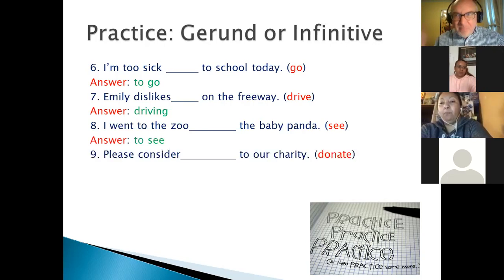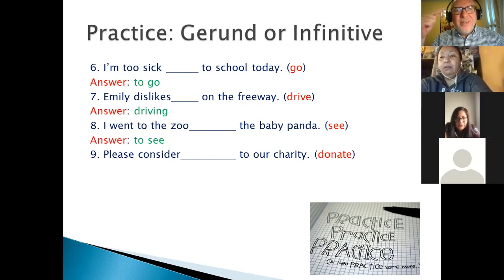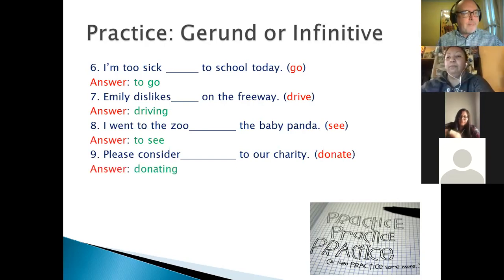Please consider, that's in the mind. Consider donating, right? Consider donating to our charity. Consider plus gerund. Consider, discuss, think about, recommend, suggest, all with ing.